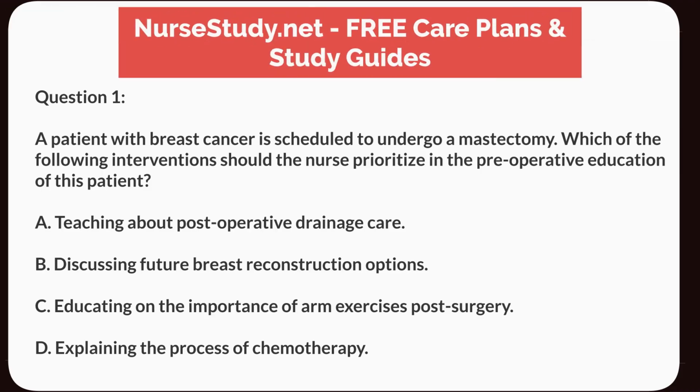Question 1. A patient with breast cancer is scheduled to undergo a mastectomy. Which of the following interventions should the nurse prioritize in the preoperative education of this patient? A. Teaching about postoperative drainage care. B. Discussing future breast reconstruction options. C. Educating on the importance of arm exercises post-surgery. D. Explaining the process of chemotherapy.